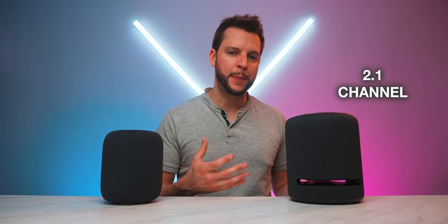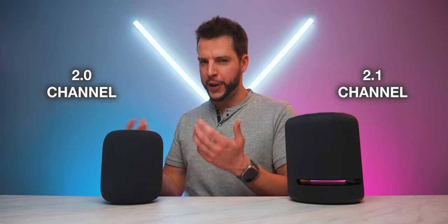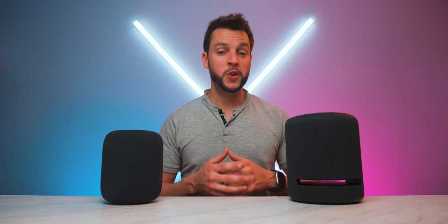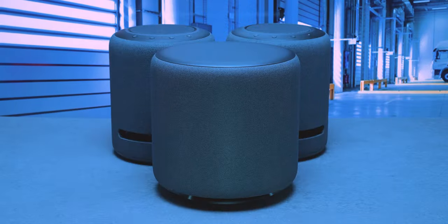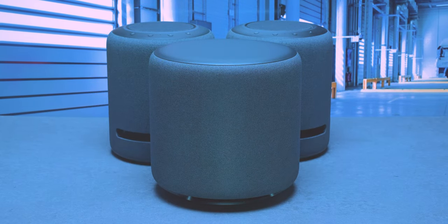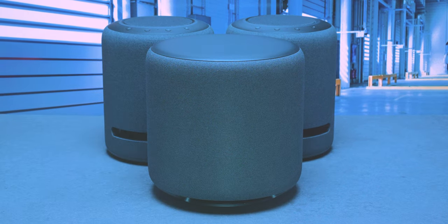This means you could effectively achieve a 2.1 home theater setup with the Fire TV and Echo Studio combination, as opposed to just a 2.0 setup with the Apple TV and the HomePod. So in the home theater category, I'm gonna have to go ahead and lean towards the Echo Studio here, if not alone for the fact that you're getting a little bit more bass out of the speakers themselves, but also because of that 2.1 setup where you could add on an Echo Sub.